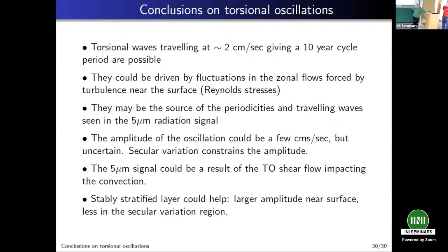What's your view on the mechanism of production of the stable layer? Oh, production of stable layer near the surface. That's due to radiation, isn't it? The heat is coming in the interior. It basically has to be by diffusion, because the opacity is quite high down there. So the radiation has to leak out basically by diffusion.